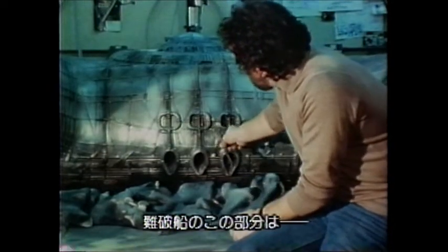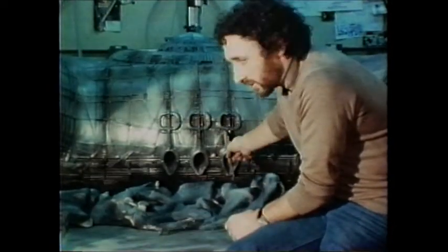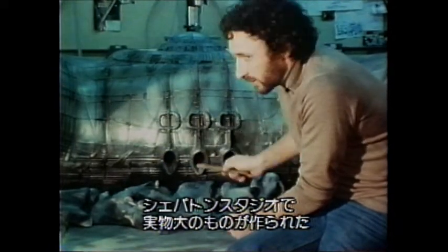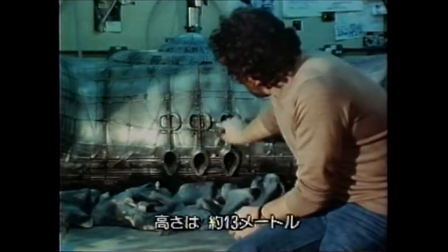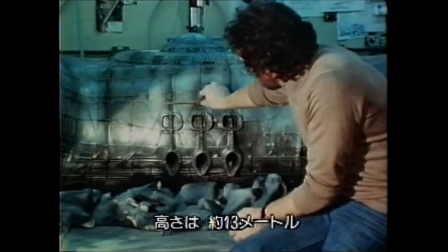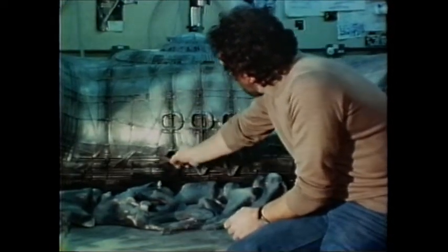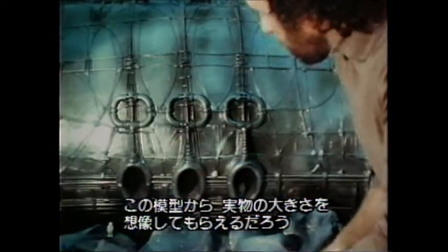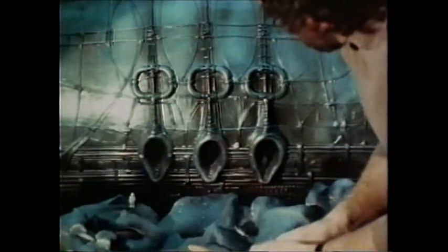This part of the alien spacecraft is an area that was made full size on a large stage at Shepperton Studios. The total height is about 12, 13 meters high. From here to here, you get some idea of the scale. That little figure there is approximately the right scale.